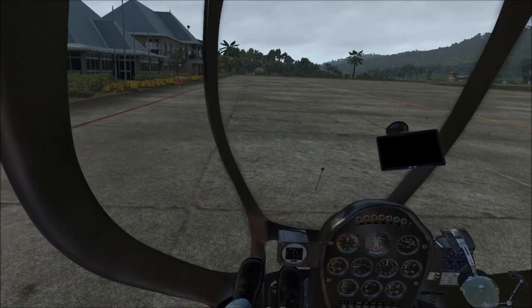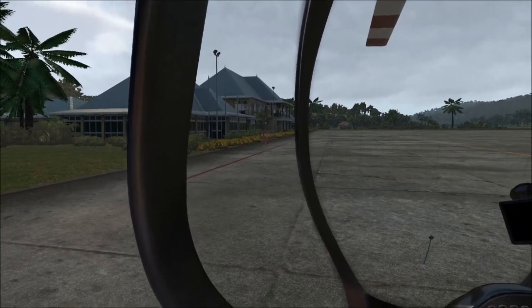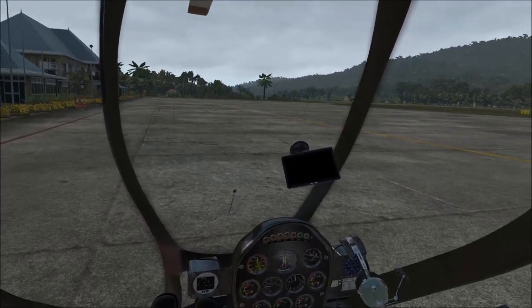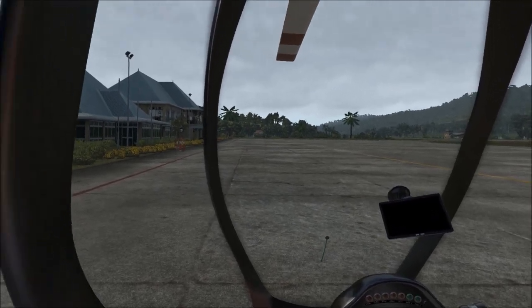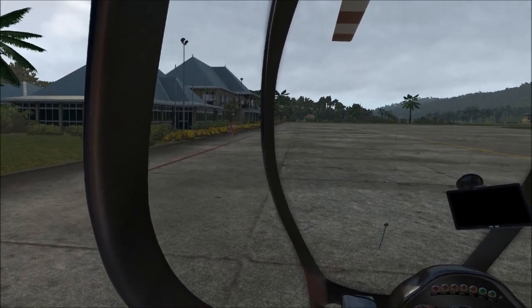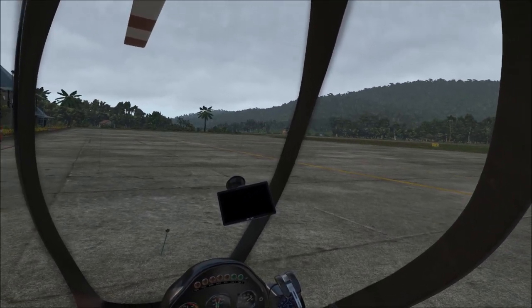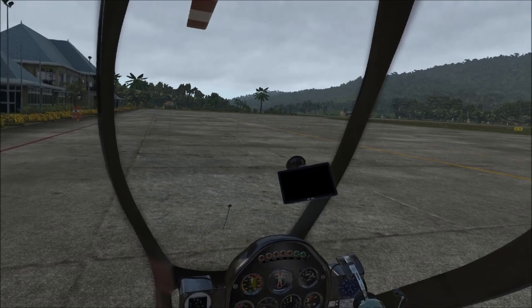All right, so where are we? What are we doing? We are at Praslin Airport. I believe the island itself is also named Praslin. So what we're going to be doing tonight is we're just going to fly around the island. I'll be showing you other portions of the Seychelles in upcoming videos. With the other aircraft that I want to show off, I'll basically do some puddle jumps from island to island.